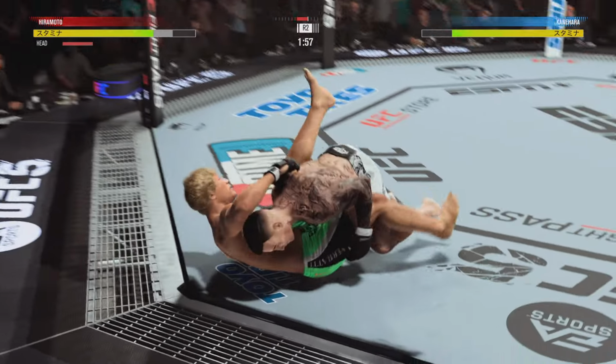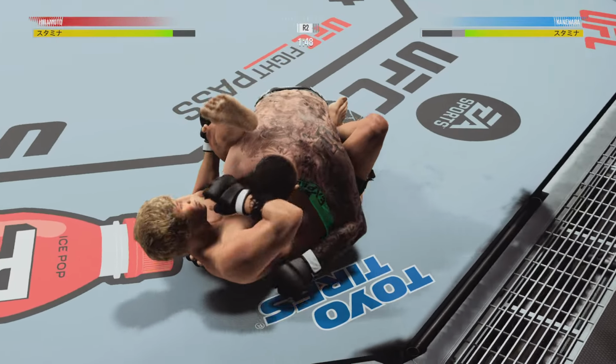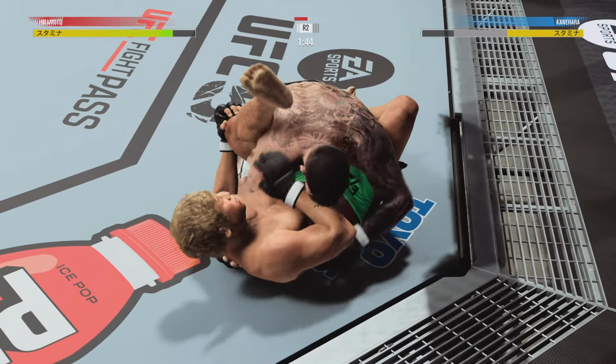Oh, big elbow. Under 2 minutes now to go. Oh, nice double leg, yes. Great submission defense on this play tonight.